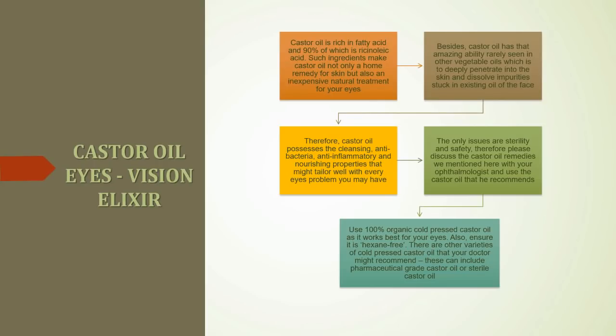The only issue of castor oil are its sterility and safety, and therefore please discuss the castor oil remedies we mention here with your ophthalmologist and use the castor oil that he recommends. And we recommend that in any case you use 100% organic cold pressed castor oil as it works best for your eyes. Also ensure that it is hexane free. There are other varieties of cold pressed castor oil that your doctor might recommend, and this can include pharmaceutical grade castor oil or sterile castor oil.